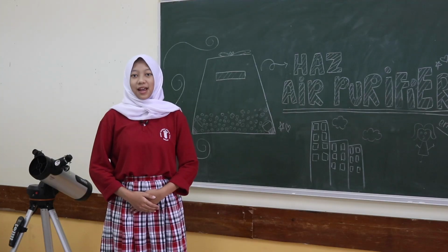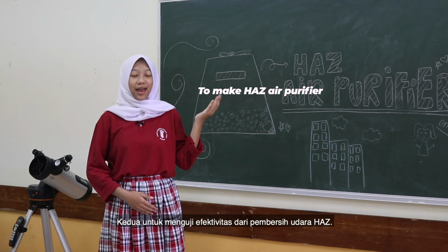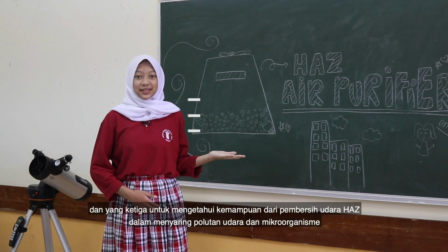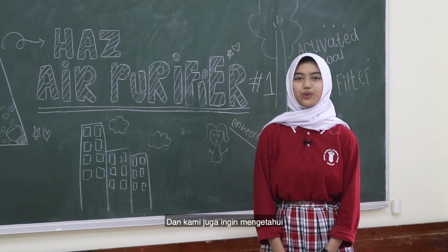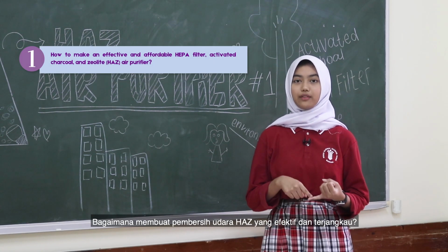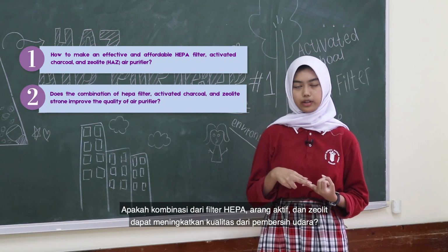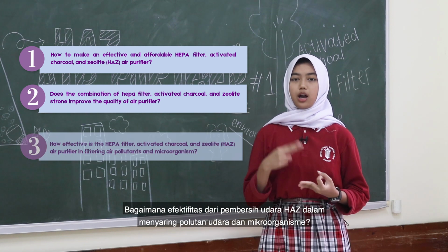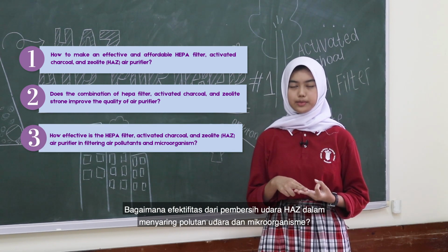carbon. The purposes of this experiment are, first, to make HAZ air purifier, second, to test the effectiveness, and the last, the blowing ability of HAZ air purifier in filtering air pollutants and microorganisms. And also, we wanted to know how to make an effective and affordable HAZ air purifier. Does the combination of HEPA filter, activated charcoal, and zeolite improve the quality of air purifier? How effective is the HAZ air purifier in filtering pollutants and microorganisms?